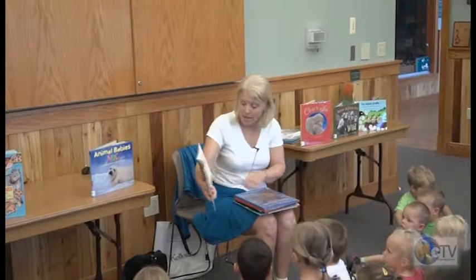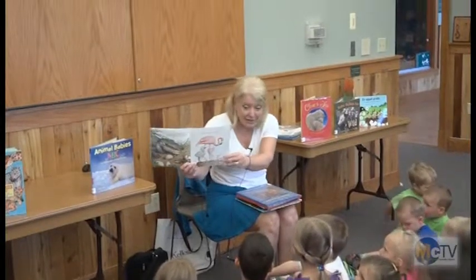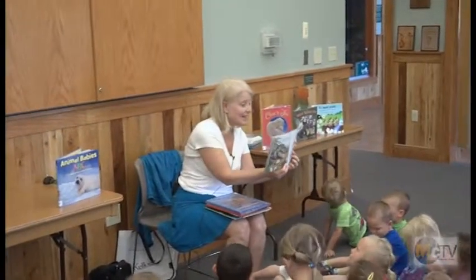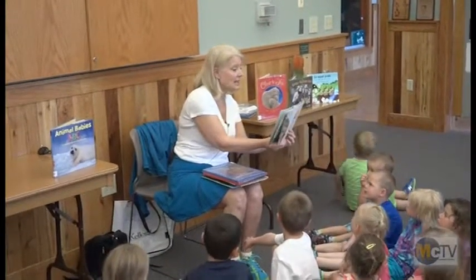Did you know that little baby alligators came out of eggs with a little pecker thing on the front of their snout? And here, flamingo chicks, they bark like puppies when they're hungry. Did you know that? I didn't know that. Look how fluffy they are. And do you like flamingos? And did you see that this one's kind of white?